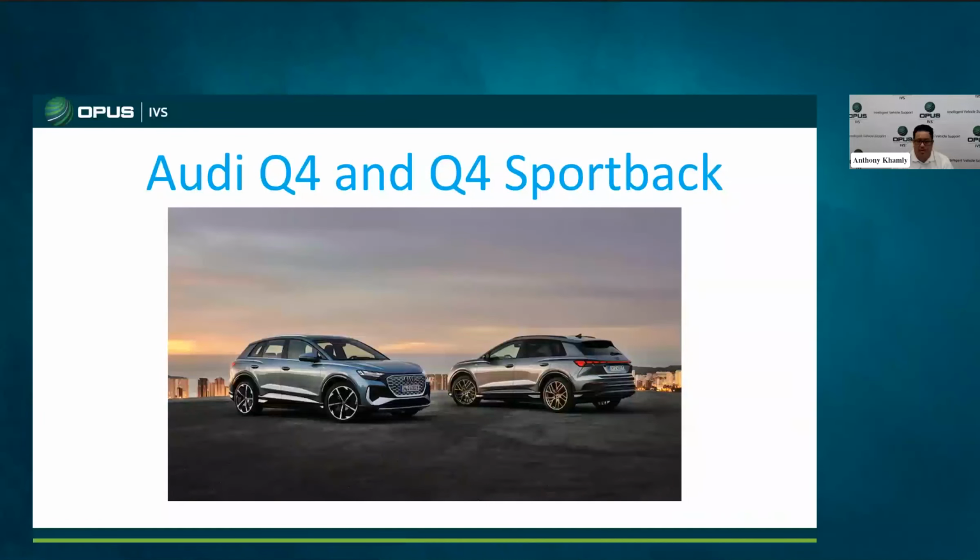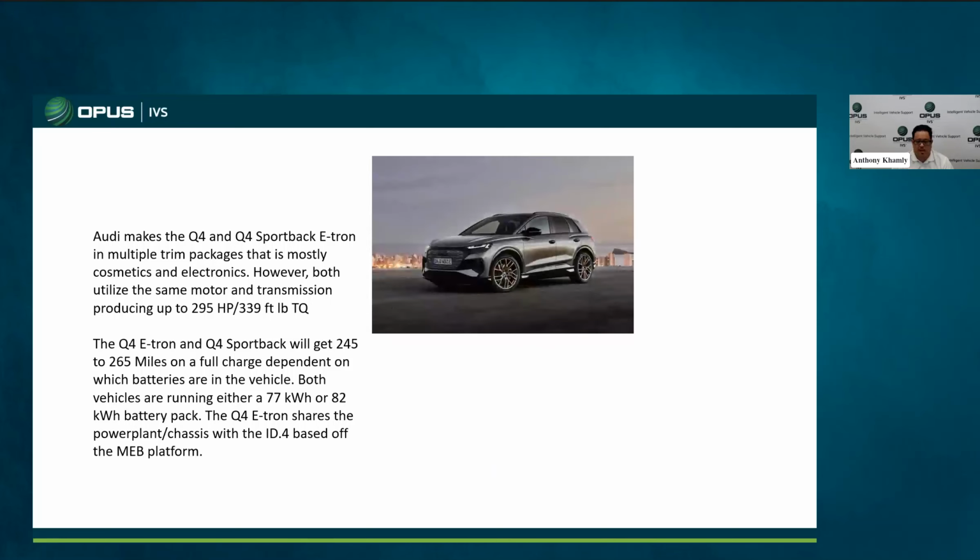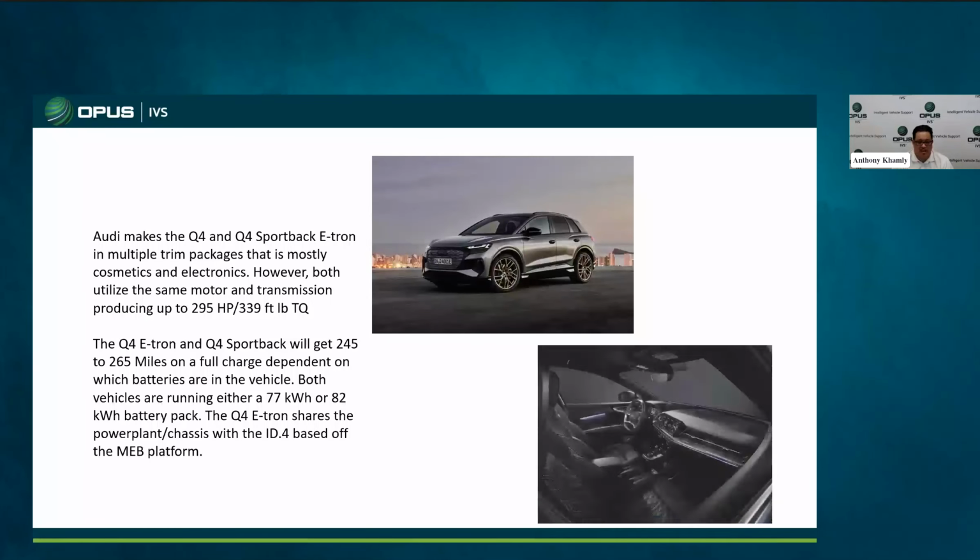Audi also makes a Q4 Sportback, a little baby version. This is actually based off of the ID4. So if you look at the Q4 and the Q4 Sportback, it's identical as far as the chassis and the platform goes to the ID4. Same batteries. It's based off that MEB platform. Okay. Obviously, it's an Audi. It's got a little more high-end touches on the interior.